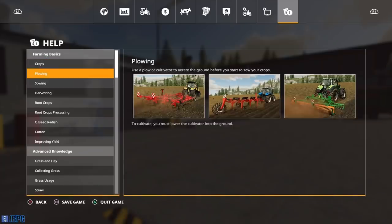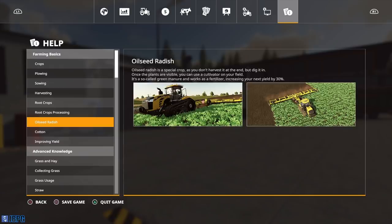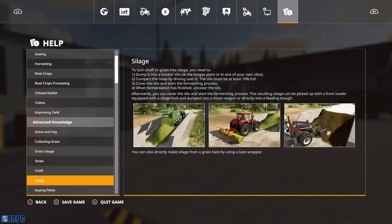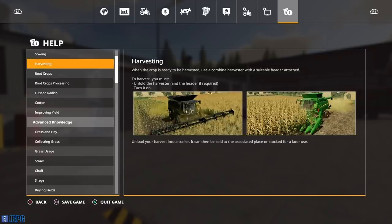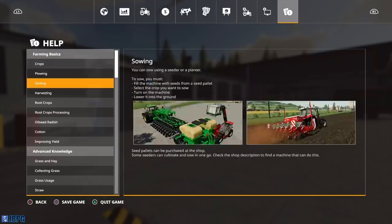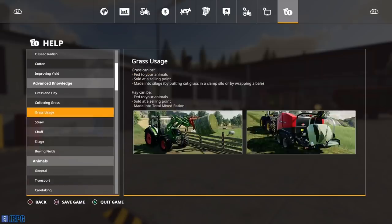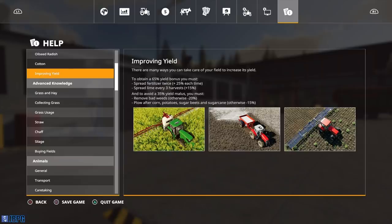So just as a refresher for those that missed it in my overview video, plowing now only needs to be done after certain crops. So if I can remember where that is. Plowing. Nope. It did say somewhere in here. I think it was in advanced knowledge, perhaps. Which fields, which crops. Oh, here we go. Improving yield. So, you need to plow after you plant corn, or after you harvest corn, potatoes, sugar beets, and sugarcane. Those are the four crops that need you to then plow again afterwards.